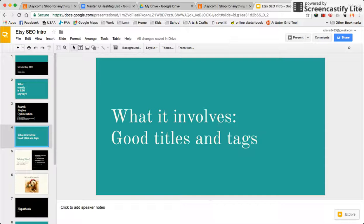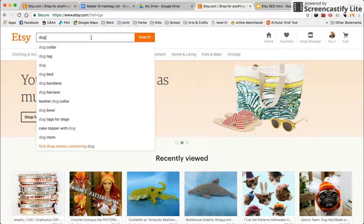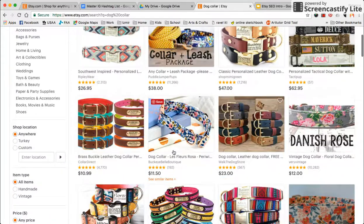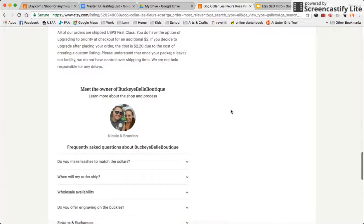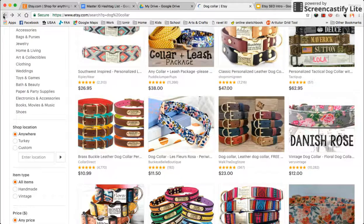It involves having good titles and tags. And I'm just going to show you real quick on Etsy what I mean by that in case you don't know. So let's do a quick search for dog collar. When I enter this into Etsy, Etsy's going to start looking at these titles here. Let's just pick this one as an example. It's going to look at your titles for dog collar, and it's also going to look at your tags, which show up down here for dog collar. So that's just a quick example, showing you where that information is on your listings and on other shops' listings.